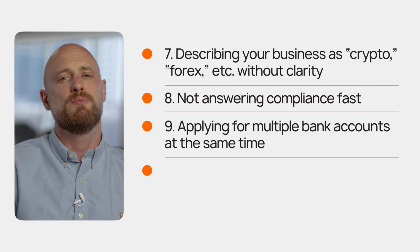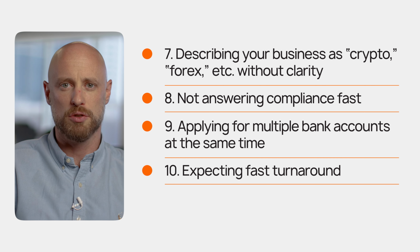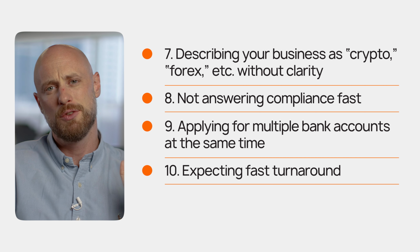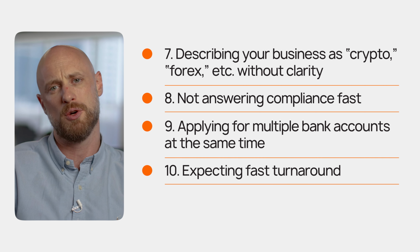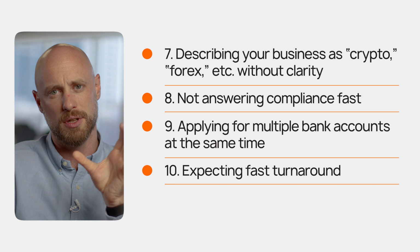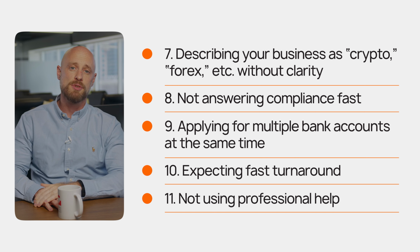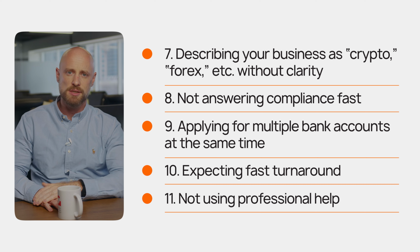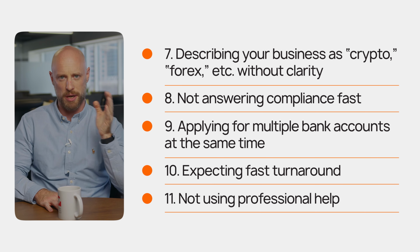Number 10, don't expect a fast turnaround time. Business banking, traditional banks specifically like ENBD or FAB or other big ones, they take 3 to 4 weeks just to evaluate your file, and it can take up to 12 weeks to open one. So if you're not looking for a digital bank account, please do not expect something fast. And finally, if you're not using professional help and doing it on your own without understanding the system, compliance, or risk classification, it almost always backfires.